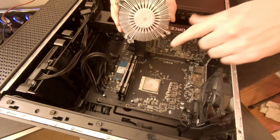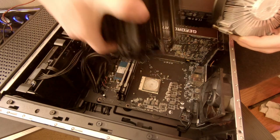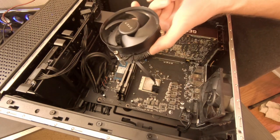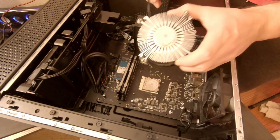But you can see how it just doesn't even cover the top of the chip. So, this new one, much larger. It's gonna cover the entire thing. Should be really nice. So, well, we might be able to use this fan though. I may very well. I might pull that fan off and try to mount it on top or something.